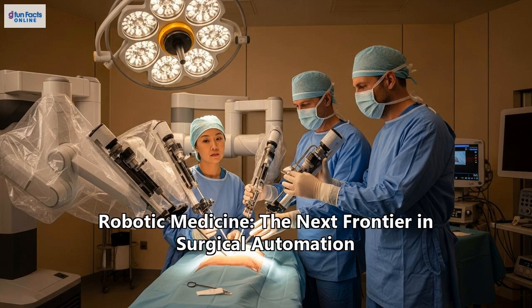Have you ever imagined a future where surgery is performed not just by human hands, but by the steady, precise arms of a robot? Well, that future isn't a distant sci-fi fantasy. It's happening right now in operating rooms all over the world. Today, we're diving deep into the incredible world of robotic medicine, a technological revolution that's redefining the very essence of surgery.